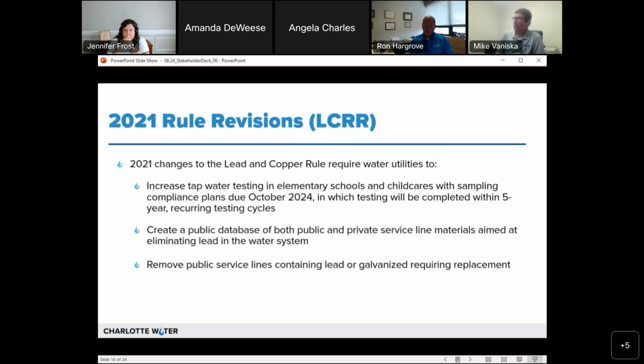And then once we get that model set up, we will have to have a plan starting in October 2024 on replacements for these lead service lines or these galvanized requiring replacement service lines. And a galvanized requiring replacement service line is a private service line that was downstream of a public lead service line. So any galvanized steel service line that could have had lead leaching into it from the public side of the service line will be deemed requiring replacement, and any lead service line on the public side will need replacement.